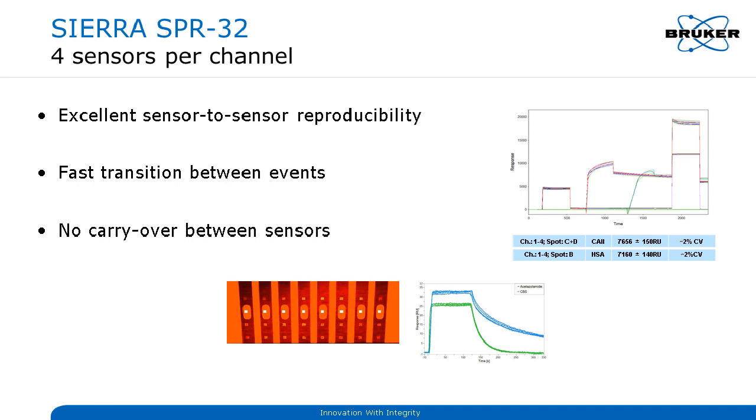Within the system, and due to the microfluidic pattern that we use, you have an excellent sensor reproducibility. As an example, I have here a typical immobilization sensorgram where you can see the immobilized protein and the RU signals that we got, plus the standard deviation over all of these channels. Plus, due to the fast transition between the events of running buffer, sample, running buffer, you can detect fast on and off rates if your molecules bind that fast or have a fast off rate.